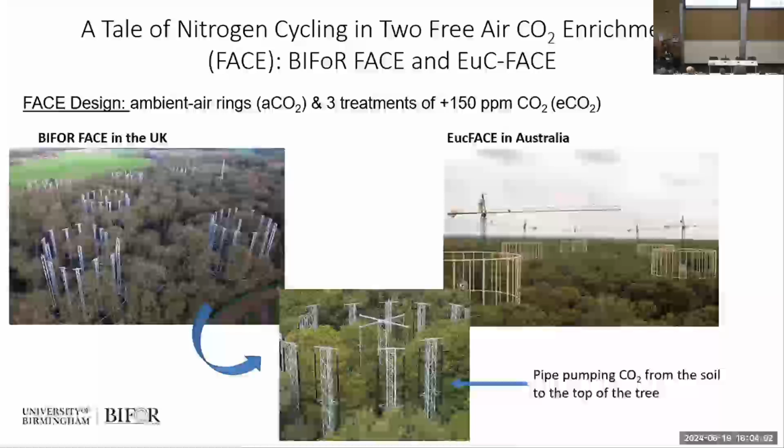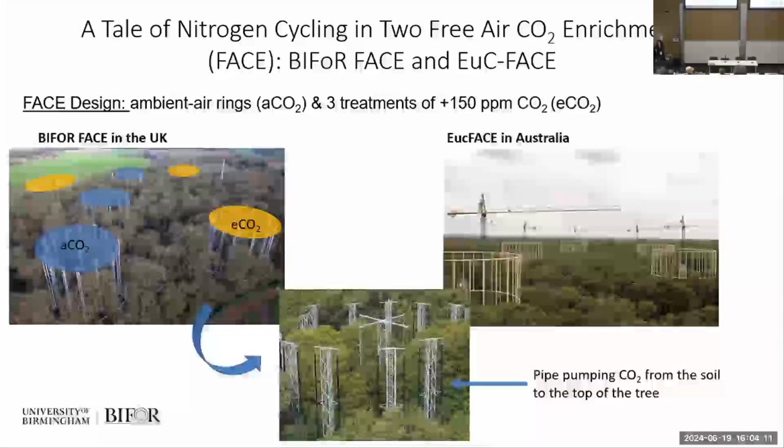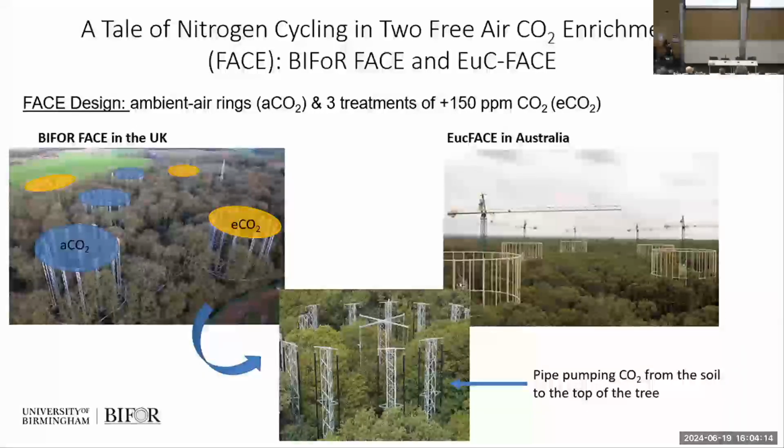I realize actually now that I'm the first one presenting a FACE experiment, but those two FACE experiments have a very similar experimental design. They both have 3 rings that are fumigated with ambient air, which we call the control, and 3 rings that are fumigated with a concentration of CO2 of 150 ppm above the ambient concentration, that we call eCO2. And this fumigation happens from the bottom to the top of the tree, thanks to pipes that are transporting the CO2 to the top of the canopy.